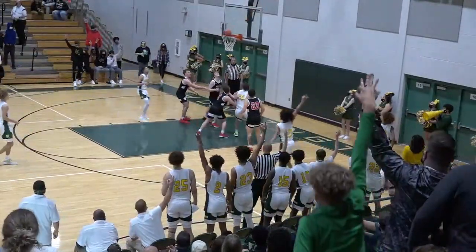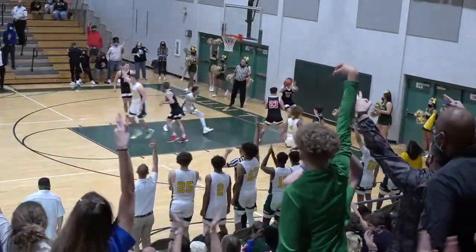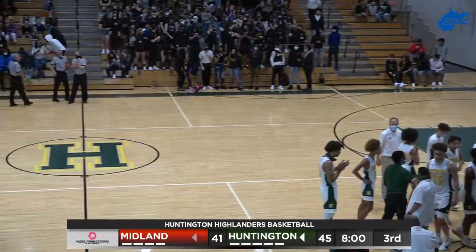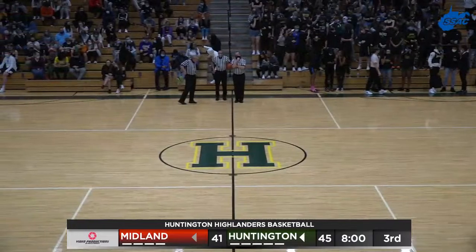You see the 3-point shot from the left-hander. Takes it off the rim, off the backboard is good. And it is Huntington High 45, Cabell Midland 41. We go to the fourth quarter after this timeout here on Kindred Digital Sports.